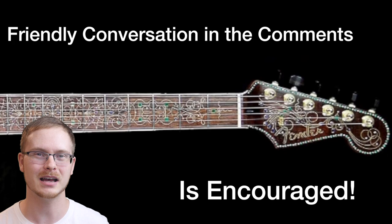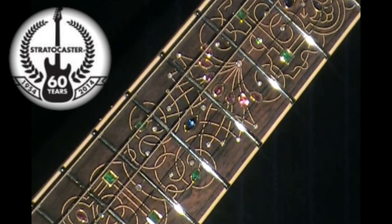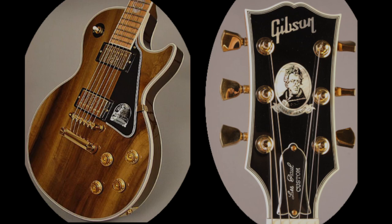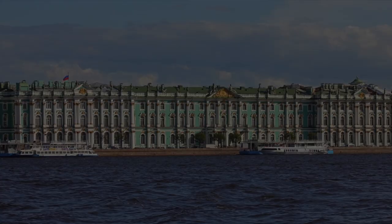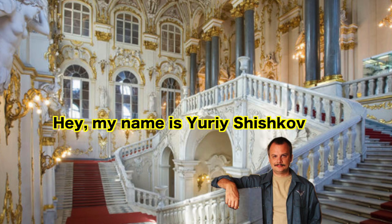This is a 2014 Fender Custom Shop guitar. It was built for the 2014 NAMM show, and it was made to commemorate the 60th anniversary of Fender and the 260th anniversary of The Hermitage. So are we talking Andrew Jackson Old Hickory Les Paul Hermitage? No, we're talking the world famous museum in Russia. Because that's where the master Custom Shop builder of Fender, Yuriy Shishkov, got a lot of his influence for this.